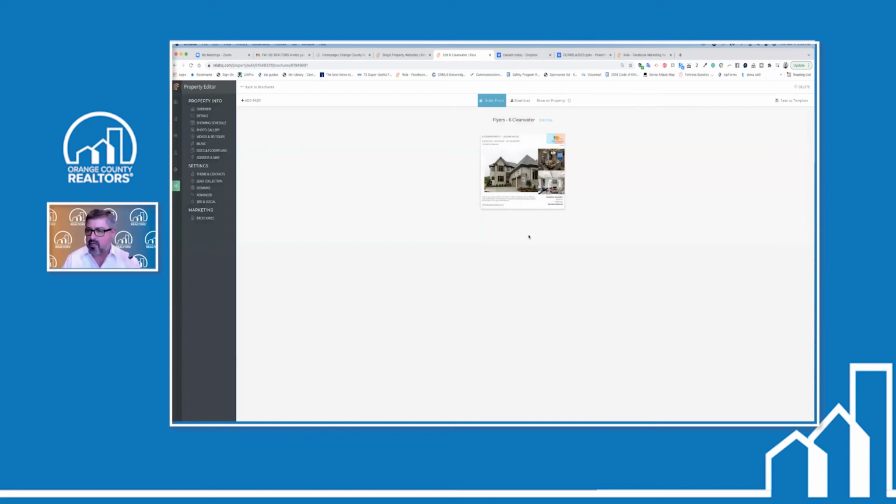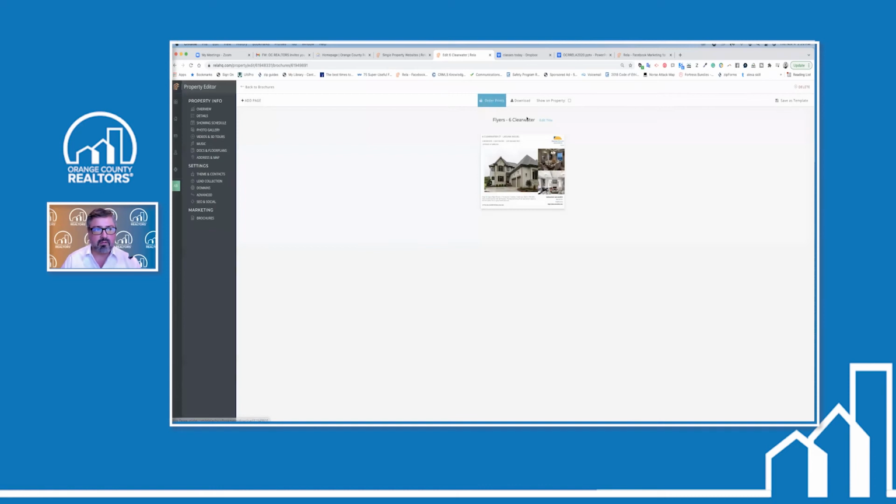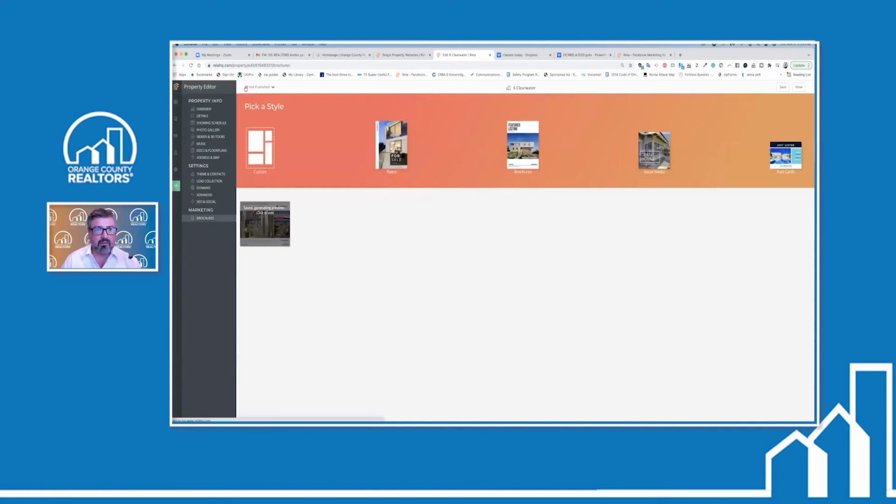Even if I didn't change anything here, it's got all the necessary information on this flyer, like my name, my contact information, as well as the property website. Great for one of those last minute things. If you, whoops, I forgot to get flyers done. Well, now I don't have to sweat it. If I've gotten a property website created, I can now make the flyer. Now, besides the flyer, brochures.